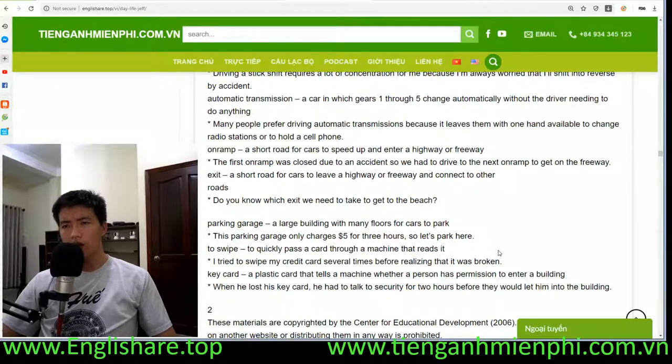On-ramp, a short road for a car to speed up and enter the highway or freeway.